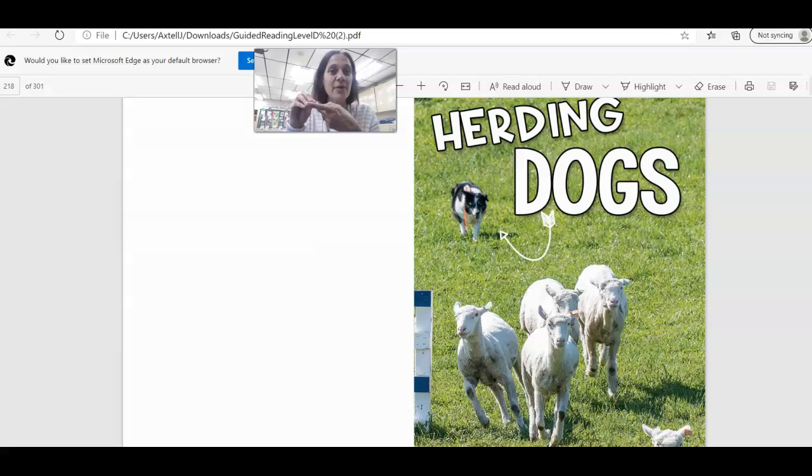saw that the lighthouses warned the boaters and sailors in the fog. We said the lighthouse has their light on top. Sometimes they're red. So it had all sorts of facts about the lighthouse. Yesterday we did Herding Dogs, and the title of our book is Herding Dogs.